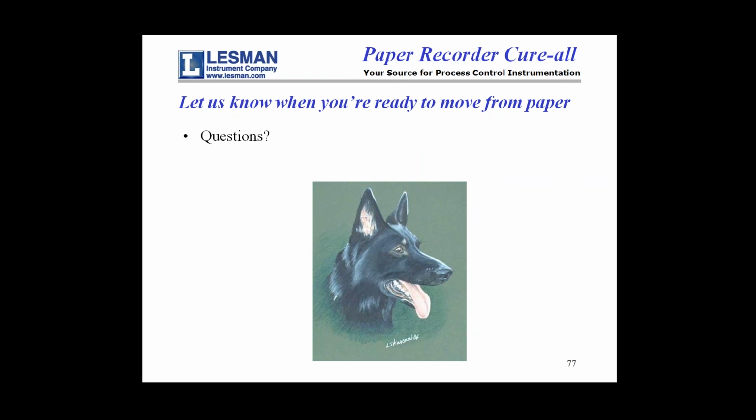Next question: we have a custom box cutout opening, I'm assuming in their panel. Can we take a look at it and see if the recorder will fit into it? Absolutely. And if not, we can get an adapter plate fabricated for you. We have plenty of panel shops we work with to make sure that we can get that to look nice and work well.